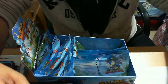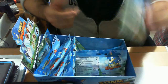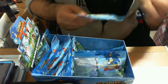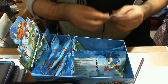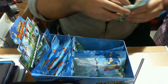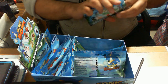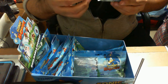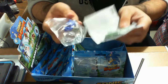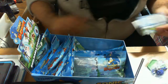I'll put this here, and I'll put this here. Okay, so far today I got Sonic the Hedgehog and Rockmonic. Okay, so I got myself another Sonic. I'm not going to bother building this one simply because I already have a Sonic built, so I'll leave that.